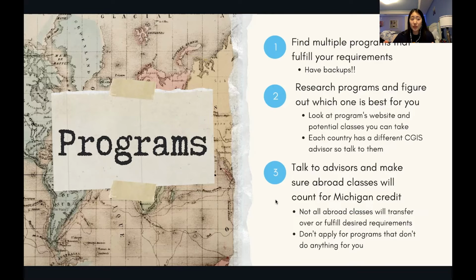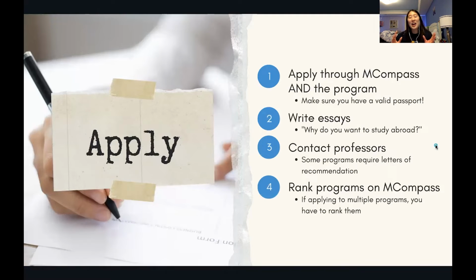If someone else went through a different way, please let me know, because my poor advisors, I emailed them so much. Once you figure out what programs you're going to apply to, they usually recommend 2 to 3. You're going to go and apply on MCompass, as well as the program you are going to. So it's technically 2 applications, but it's not that hard. I did have to get my passport expedited too, so make sure that you have that.